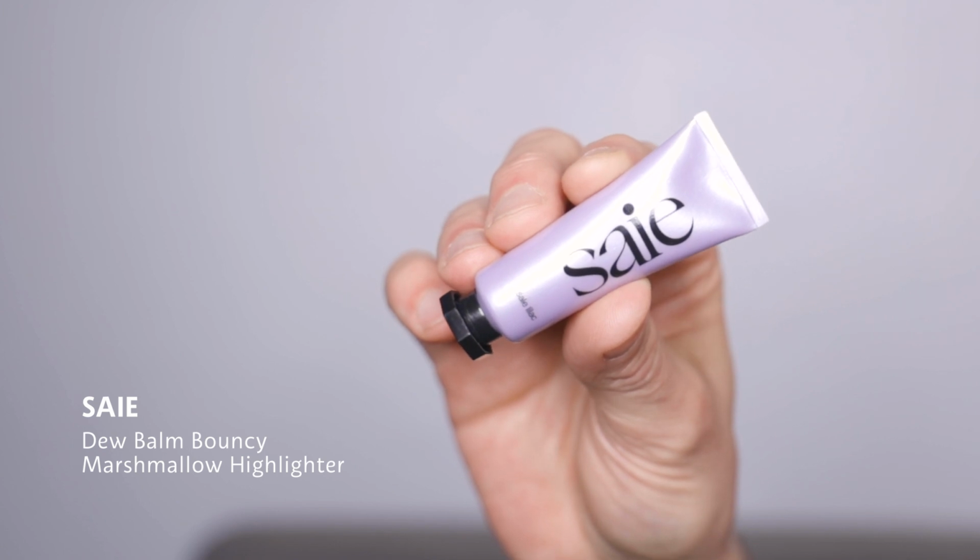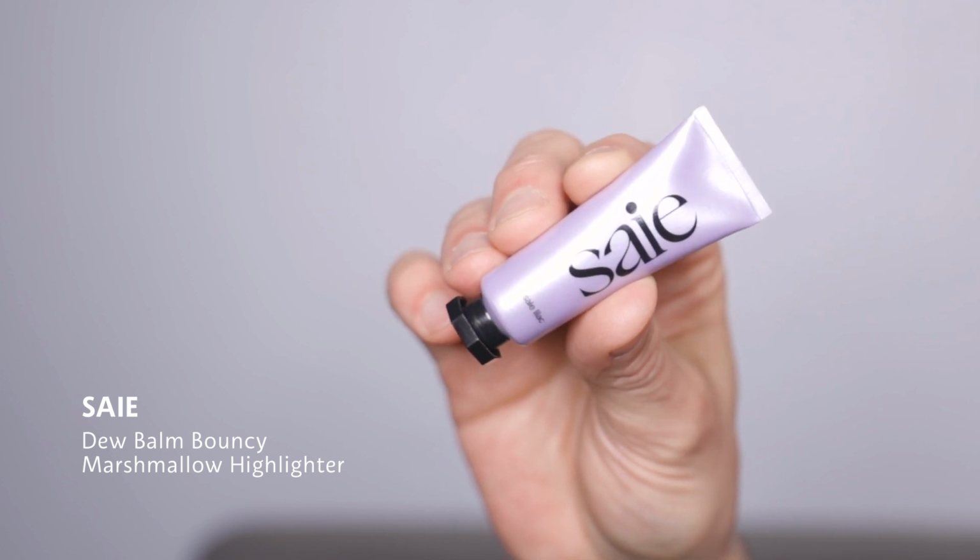It's so wonderful. So up next is a really fun product. I recently discovered this and fell in love with it. This is from SAIE, and this is their Dew Balm. And it's a really cool product. It is a highlighter, a multi-use highlighter. I'm gonna show you guys the purple one because I really love this. It comes in like 3 shades.